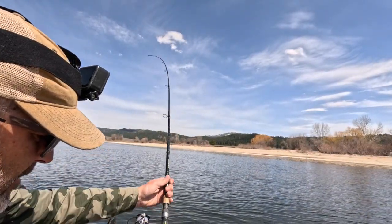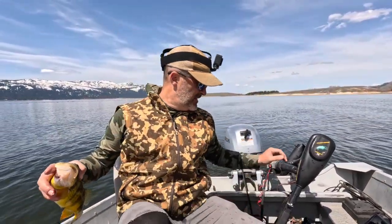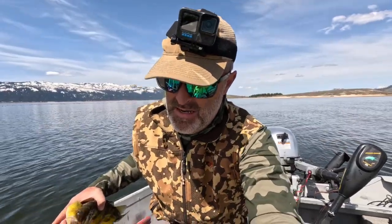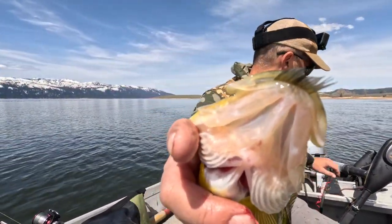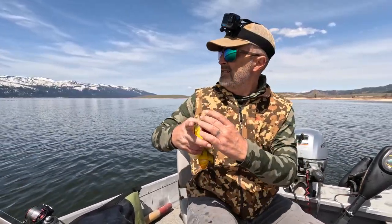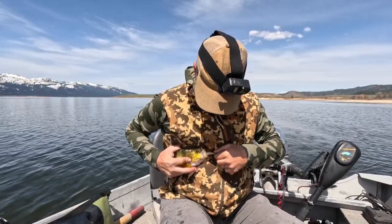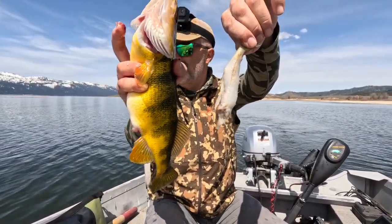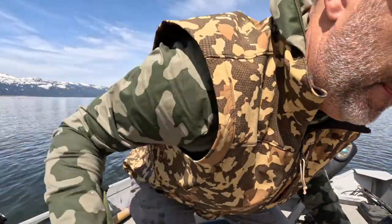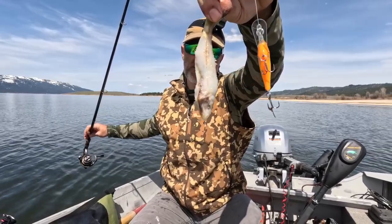Right away, right away. Check this out. This is why, you can see that right there? You wanna let it go? Look at the size of that. If you think you're fishing too big, you probably aren't.